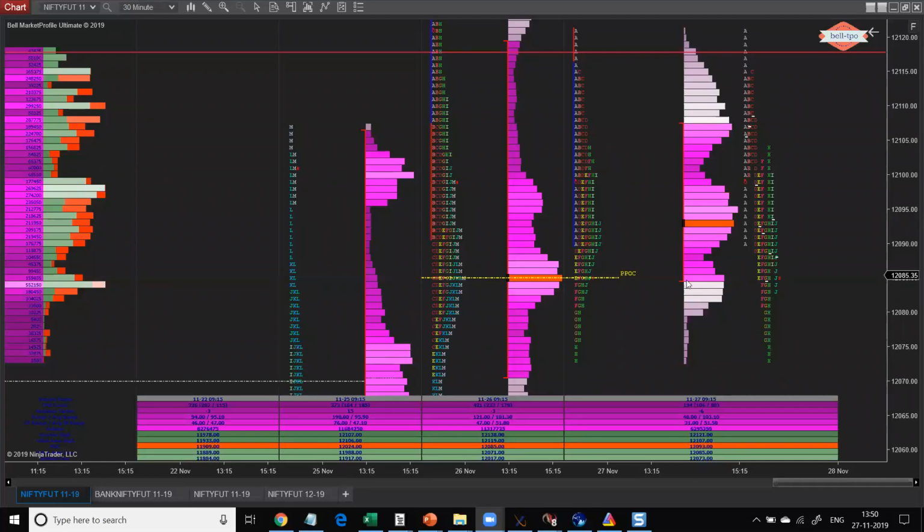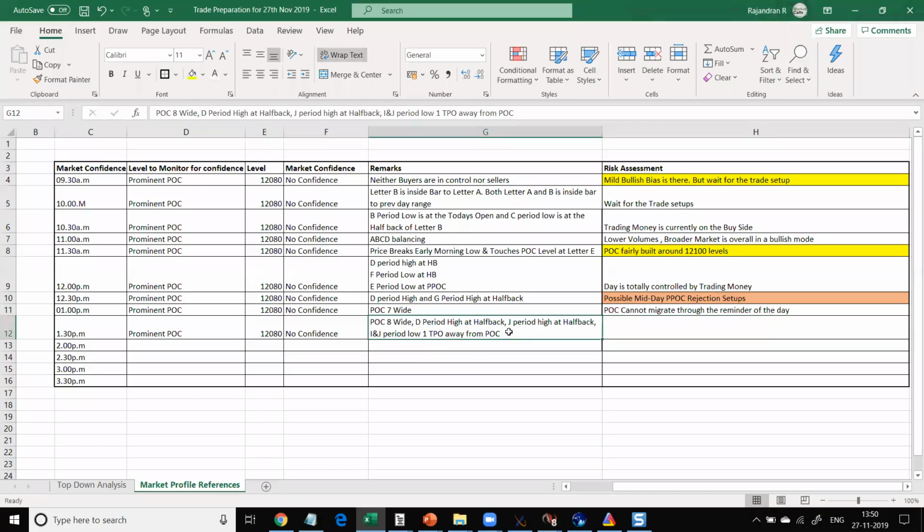So I'm going to say the letter I and J weaker references, which we discussed over here, got cleared. And what is still remaining is the letter D, and the J period high at the halfback is a weaker reference that is remaining out there.